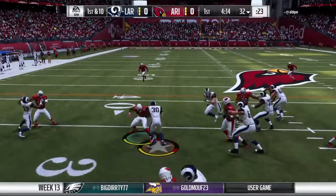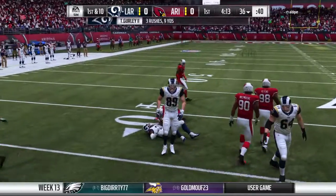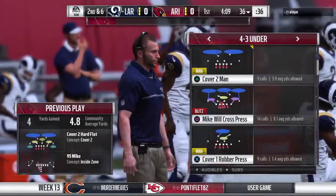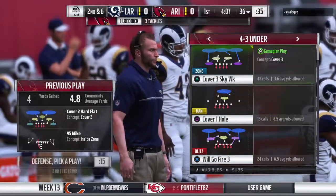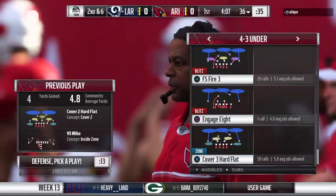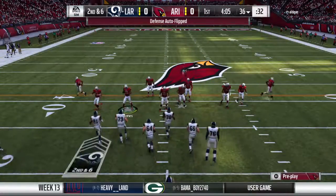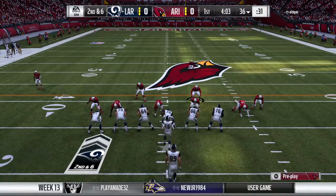Gurley again here on 1st down. And takes this one across the 35 to the 36, a gain of about 4. When we see those runs to the perimeter, when we see those runs to the edge, we think about big breakers, don't we? In this case, it was a modest gain, but it does open up possibilities here on 2nd down.